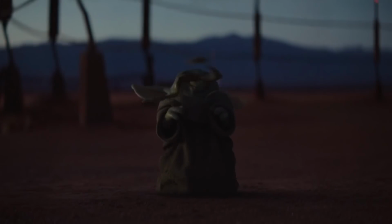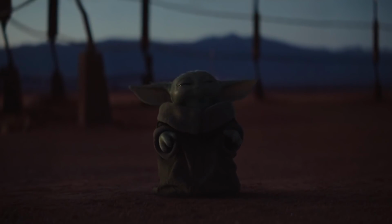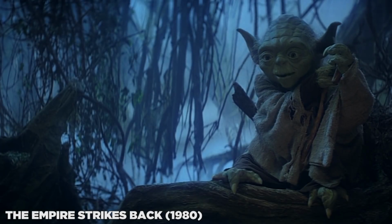Baby Yoda eats a frog whole, similar to how Jabba the Hutt eats a frog in Return of the Jedi, so maybe Jabba's his dad. Baby Yoda burps and giggles, suggesting that even at the young age of 50, this species has the same goofy sense of humor shown by Yoda when we first met him.